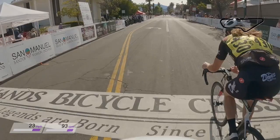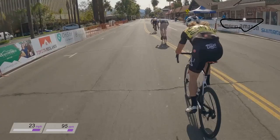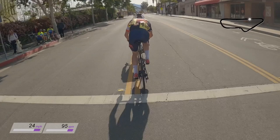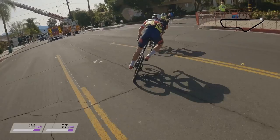I think the guy in the blue goes. Oh, look, there's Dane. He takes off. Okay, another rider goes. I think this is when John bridges. So I'm not responding right away. I'm letting these guys respond. From that, I think John bridges over to the breakaway rider, but we stay right here.